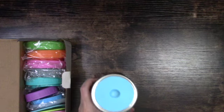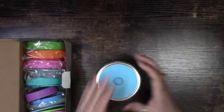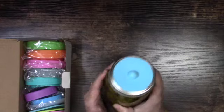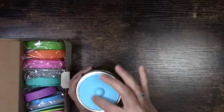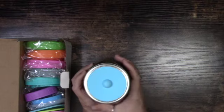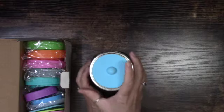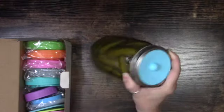Okay, so I just wanted to show you. This is the way you would use it if you're going to ferment. I'm fermenting these mini cucumbers, and this is what you would use them as. You don't have to do it yourself because it has the little piercing there. It will let the air out itself. And yeah, this is what I want the mason jars for. And so that's that.